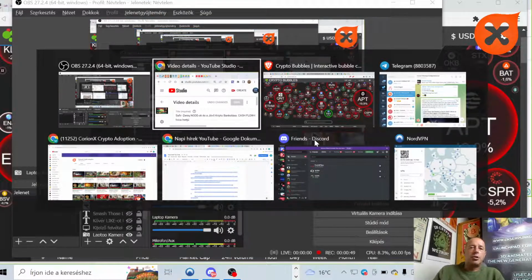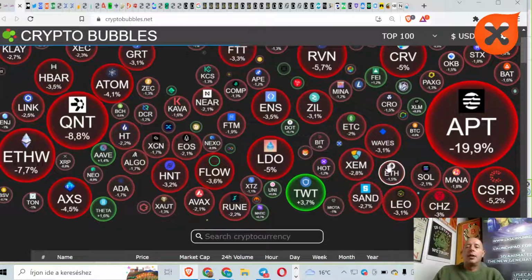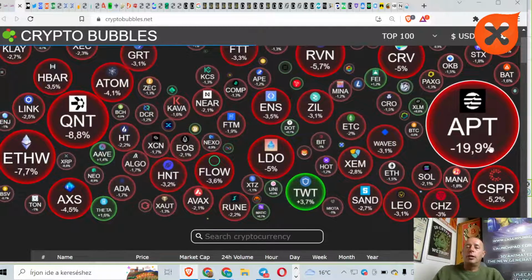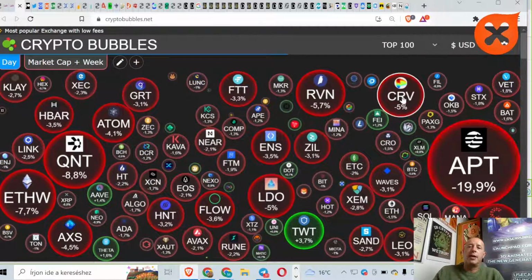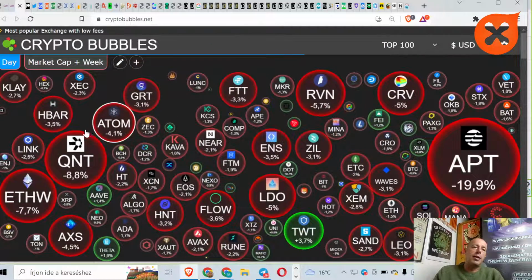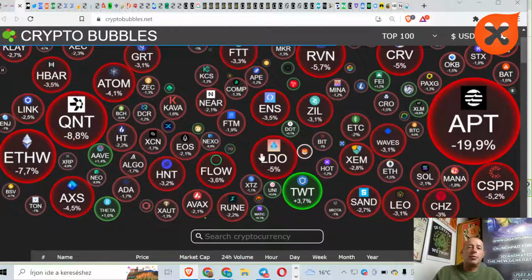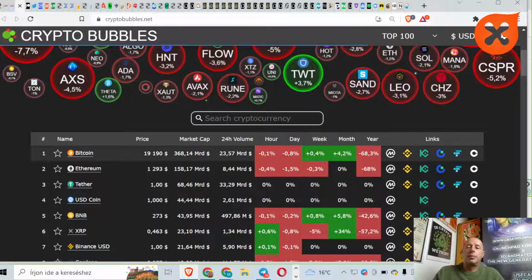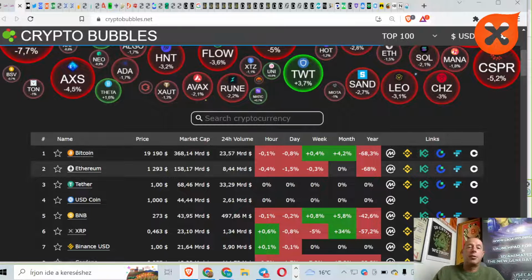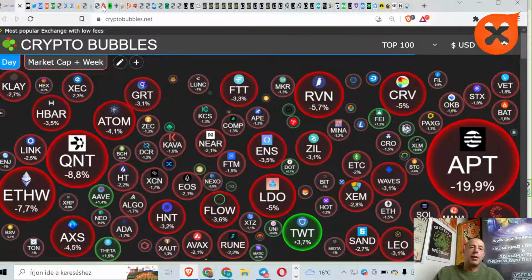So let's go and check out our favorite bubble chart. Newly listed Aptos coin is 20% down. Curve, Raven coin, Atom, Quant, the Ethereum proof of work version, Lido Finance is down. Just Trust Wallet is up. Bitcoin is down almost 1%. Ethereum down 1.5%. So the market is correcting today.